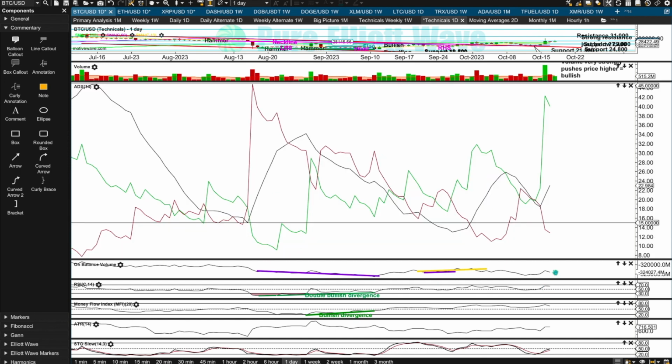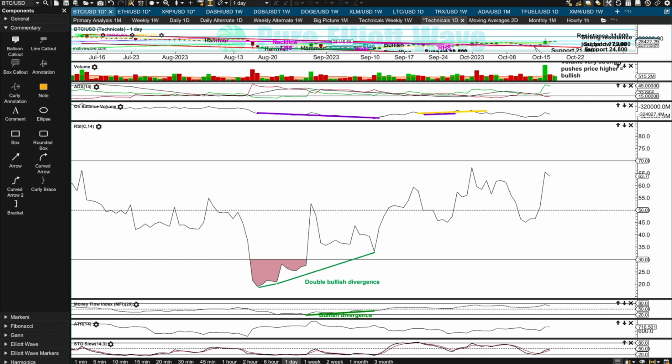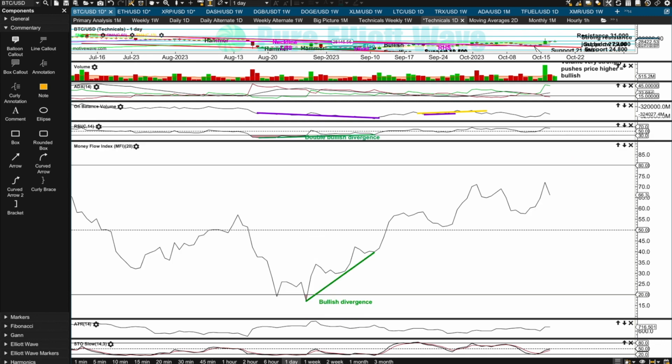ADX is telling us there's an upward trend. There's a ways to go before ADX gets extreme and before RSI reaches overbought and before money flow reaches overbought. So there's a very long way to go before this trend reaches danger territory. It's a trend in a very early stage. This is an extremely bullish chart for Bitcoin.